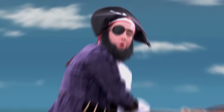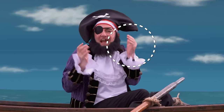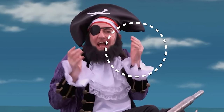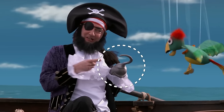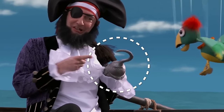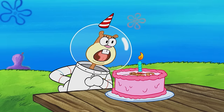Okay, so there's a big continuity error in this scene, as when we first see Patchy, his hands are just bare. He doesn't have a hook on his hands like he normally does. But then, literally seconds later, the man now has a hook on his hand. Definitely a mistake. We did not see him put it on. And let's take a look at this other mistake.